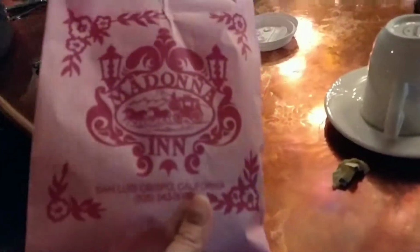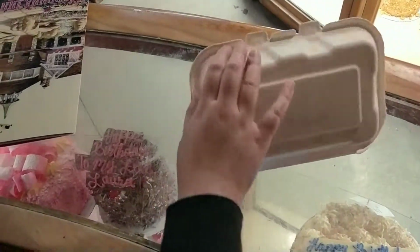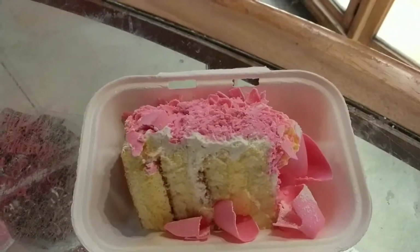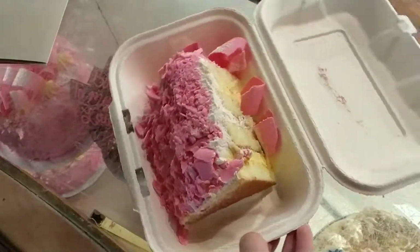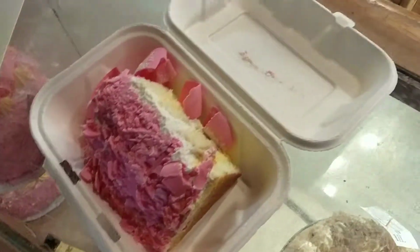Madonna. We got some cookies. What do we get? Lemon, coconut. Almond. Oh, is that the coconut? Yeah. I mean, that's almond? Yeah, almond. We got a slice of cake to go. It's huge. This is a pink champagne.